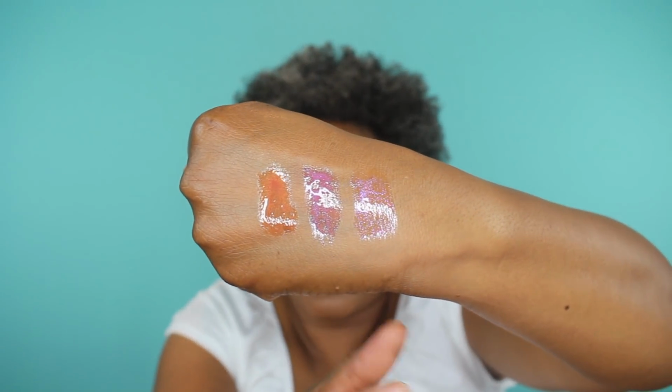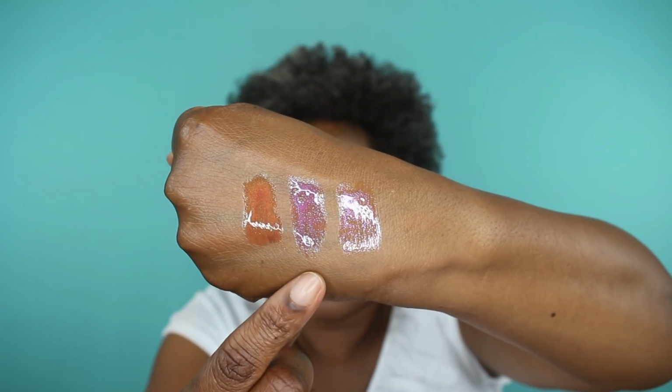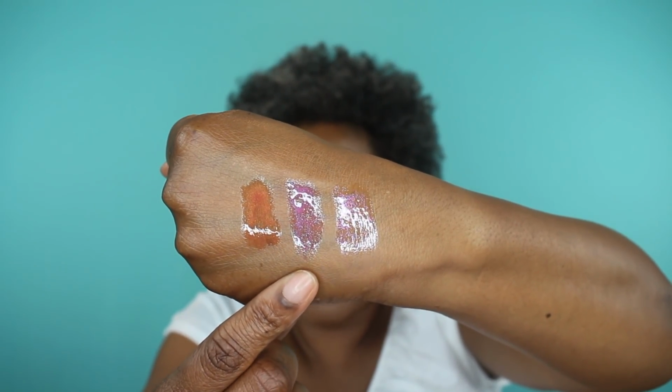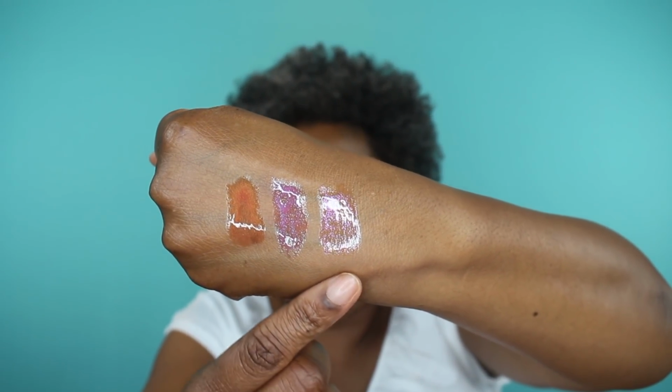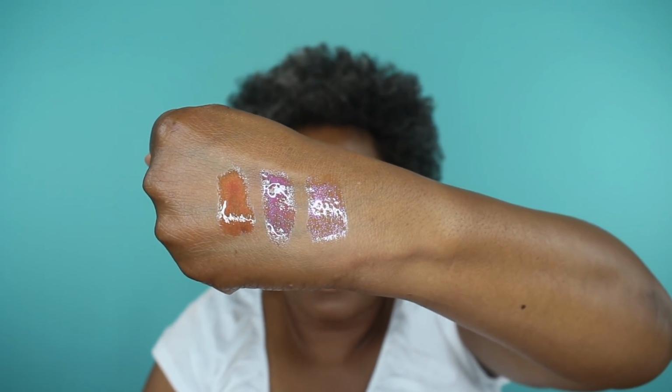When I first applied it, it goes on so silky smooth, and it's not too sticky, very glossy, very shiny. You can see all that beautiful reflect, but you don't feel any of it on your lips. You don't feel any grit whatsoever. These are the swatches. This is Bronze Temptation. This is Paraphernalia. And this is Pale Fire Nectar.